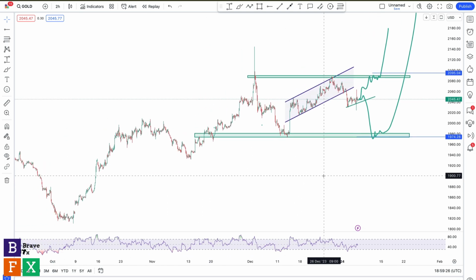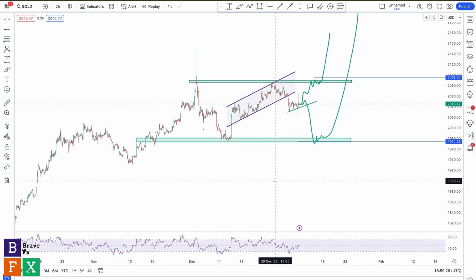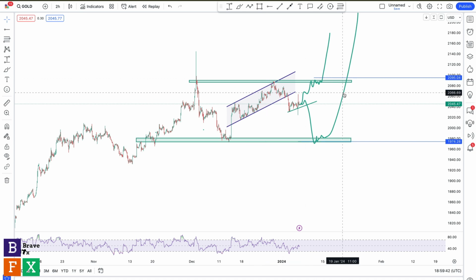So from my opinion, I do think we are eventually going to break through this all-time high on gold, and we're going to see higher price targets or higher price levels for gold. But before then, we're just going to play around with this price action to see what the market does for us to take advantage of those trade opportunities.